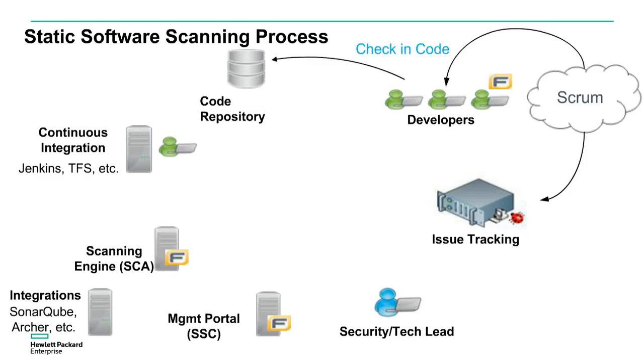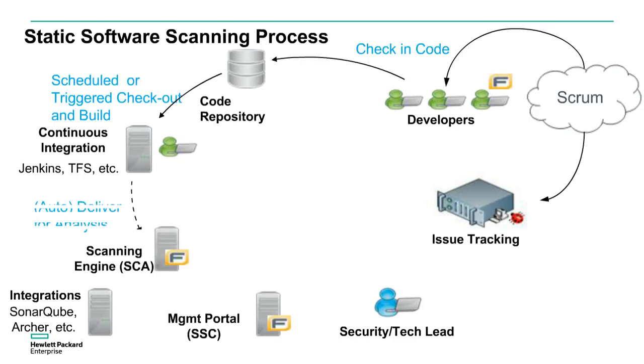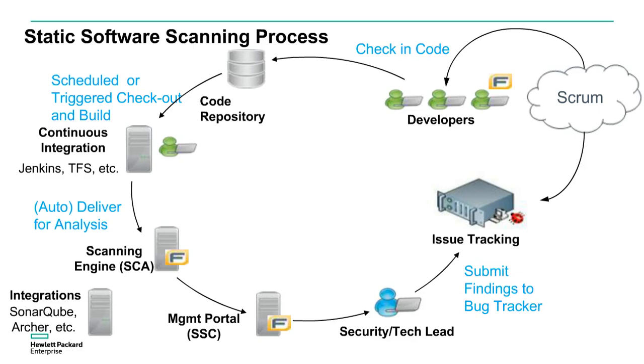Then you check it into the code repository. You schedule it for continuous integration, so your build process, and you can automate that piece that includes the testing for your static analysis. And so that information can automatically be sent to Fortify for your static analysis. And that information then gets stored, and it goes to two places. It can go to AppSec, and it should go to your bug tracking as well, so that the developers get one perspective of the bugs, and the bugs include security bugs.